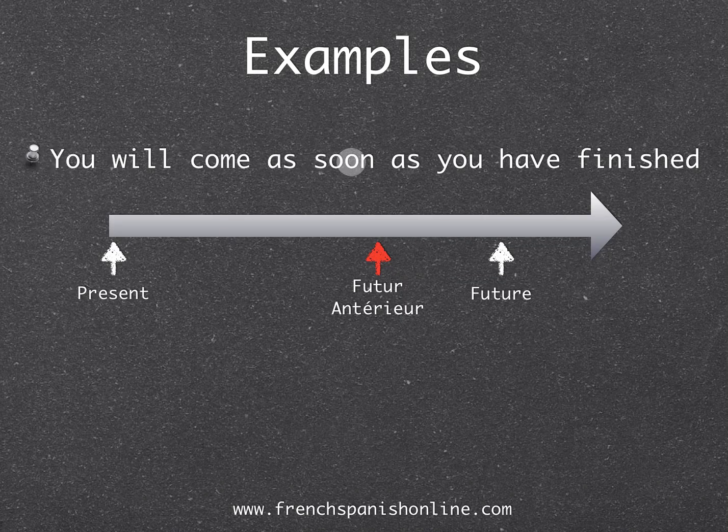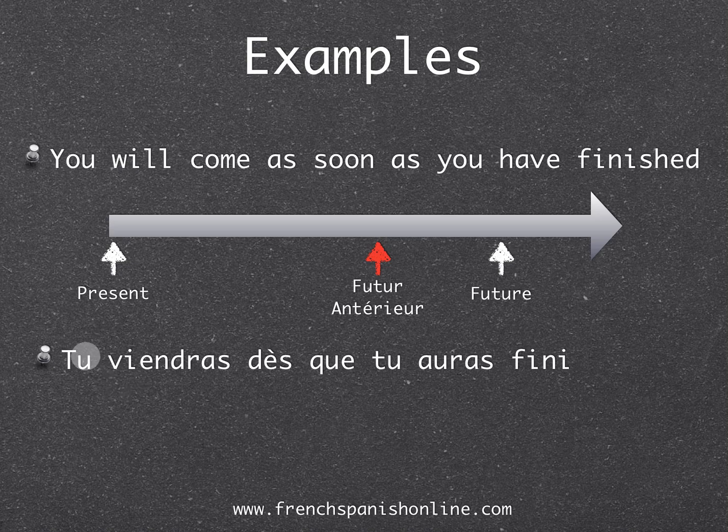You will come as soon as you have finished. Again, you will come is our future event, and just before you will come, actually, you have finished. Okay? So this second part is also in the future, but taking place just before the first part of your sentence. So that's why in French we need the future perfect. Tu viendras dès que tu auras fini. Here, aura fini. You can see the futur antérieur.